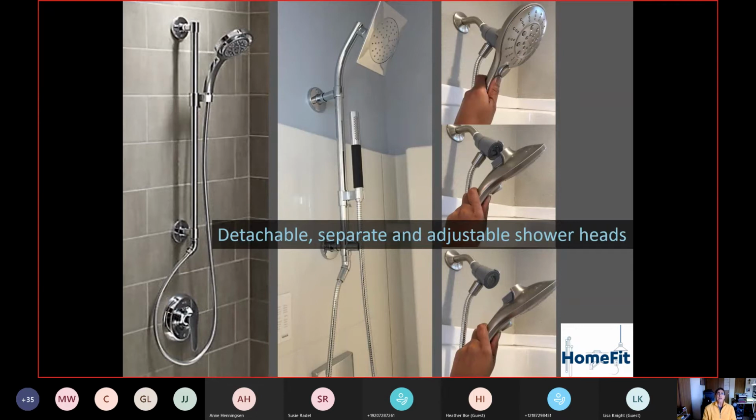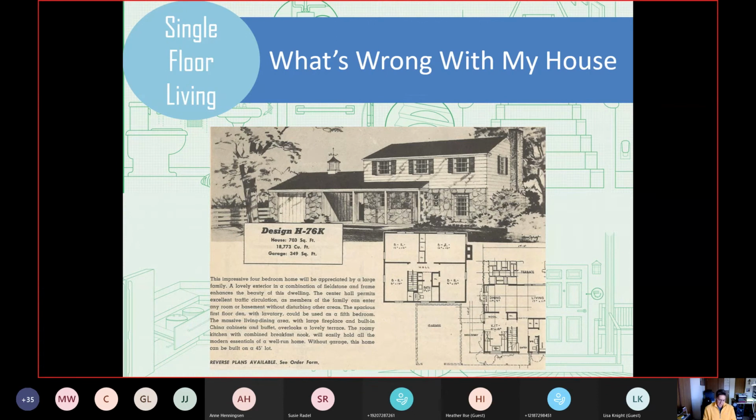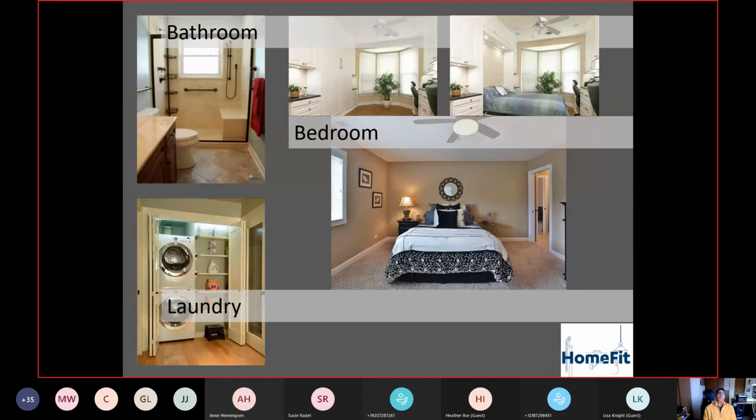Now, single floor living. Like I mentioned earlier, most homes, especially homes built up until the 2000s, had all the bedrooms located on the second floor and all the living area on the first floor. However, what you want to consider is one level living. To achieve one level living, you need to have the bedroom, a bathroom with a minimum of a shower, and a laundry room, whether side by side or a stacked washer and dryer, all on the same level.